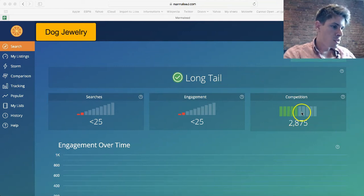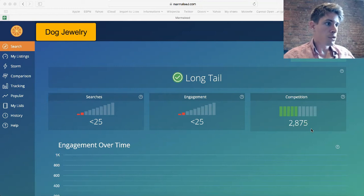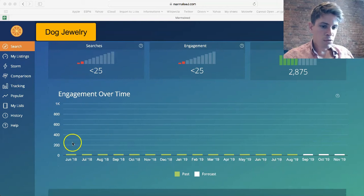The competition is not really high, but again, this is not a great sign. Most people will tell you, oh, if there's not a lot of competition, it's a great sign. Not necessarily, because if there's a lot of competition, it means there's a lot of demand for the product. That's why I like markets that are not saturated but are competitive, because it means people actually want to purchase some products. You can see here engagement over time, it's pretty steady.